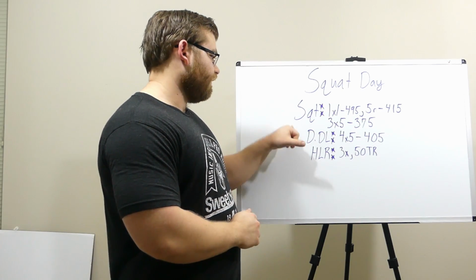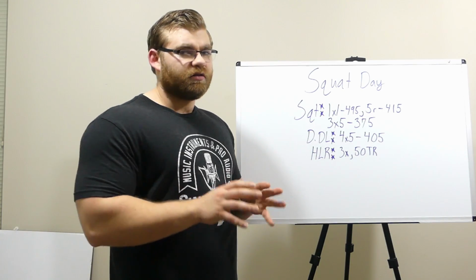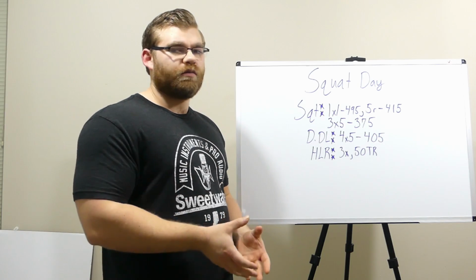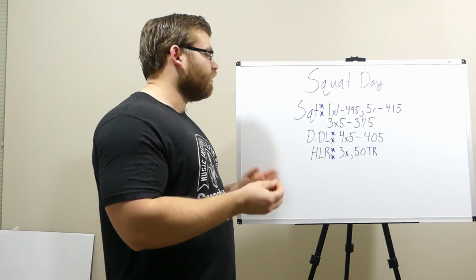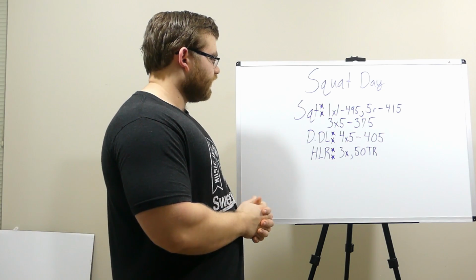I could have diversified more, but squats and deadlifts and close variations thereof are so important to what I'm doing right now, strength-wise. I could have done fewer sets on here and done some more leg curls or something, but the carryover just isn't there as directly. So I'm trying to work out some things with that.